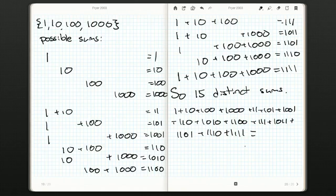For something long like this, if you want to make sure you don't press the wrong button somewhere, what you can do is break it up into smaller sums. Maybe sum the first 4 numbers or first 5 numbers, then sum the next, and so on. But if you're confident in your calculating skills, you can certainly do them all at once. So I get a sum of 8,888 is my sum.